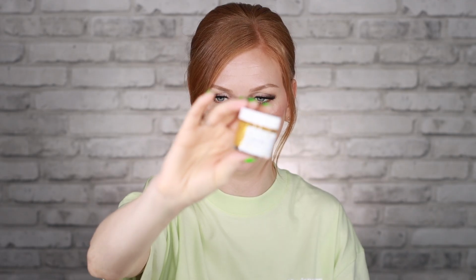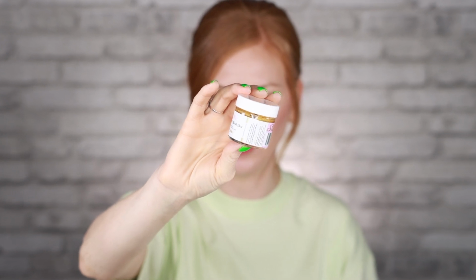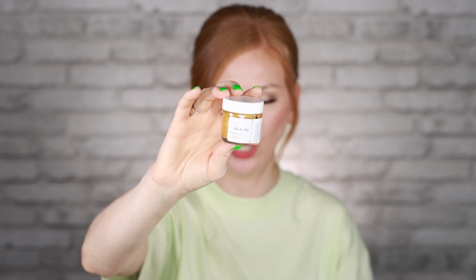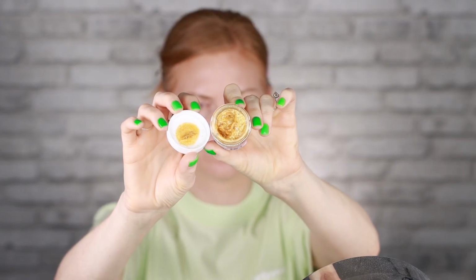AMNH Skincare Kiss the Stars 24 Karat Gold Lip Plumping Mask. $42. It's like a jelly kind of material. There's full stars in there. Stars. And glitter. Excuse me for just a moment. Glitter is not skincare. Glitter is not skincare.